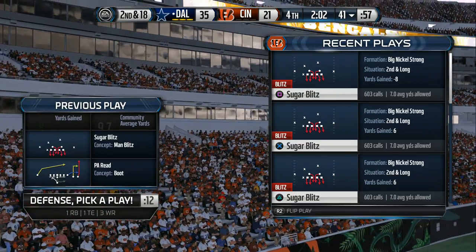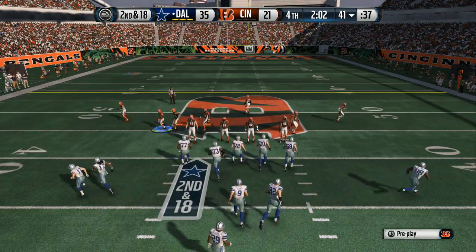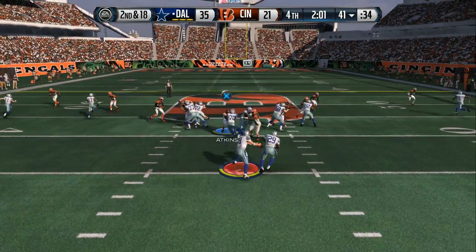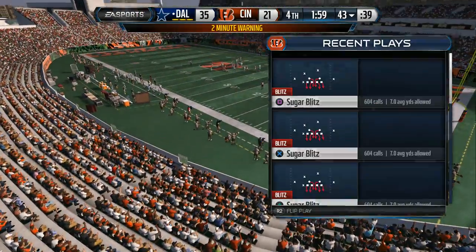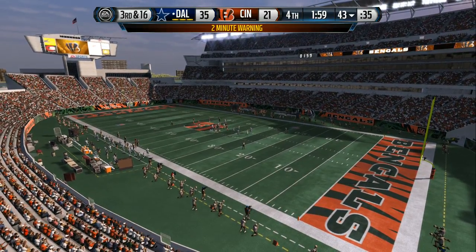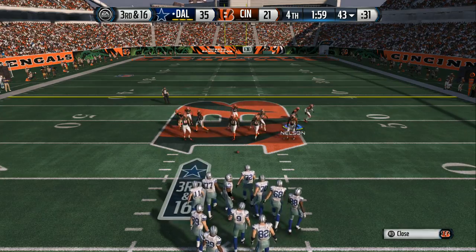The blitz by the defense, they do not do a good job of finding out where everybody's blitzing from. They let a guy come free, and that free blitzer, or as we call them, free runners, he gets the hit on the QB and takes him down. 2 minutes remaining in the game. Third down on the way.